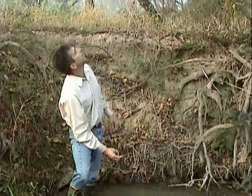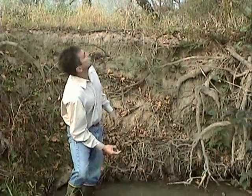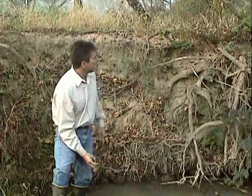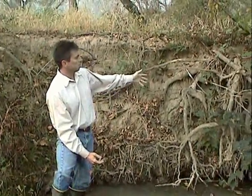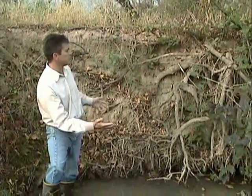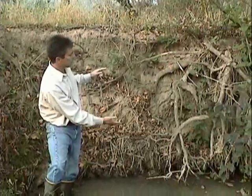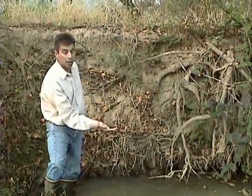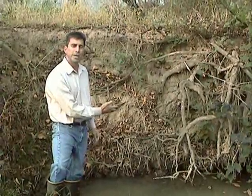Here we are looking at a cherry tree. It looks like a cherry, that box elder, and we've got major roots exposed. Okay, and so what's going on here is you've got trees that are on top of 4.5 feet of legacy sediment that are being undercut, completely undercut.